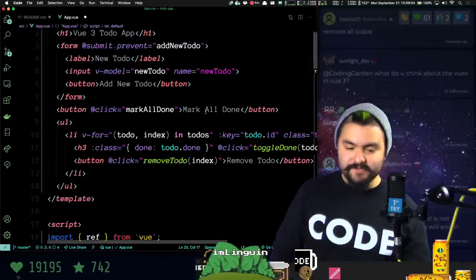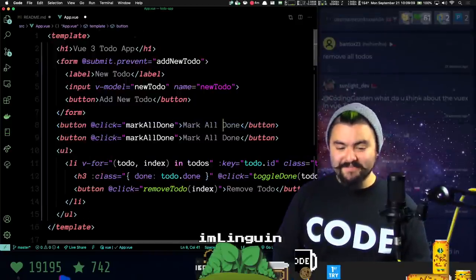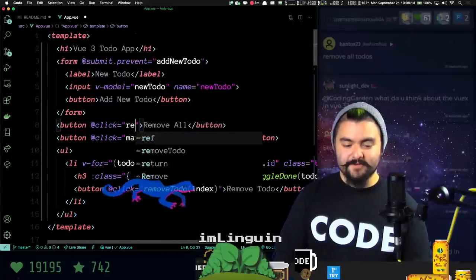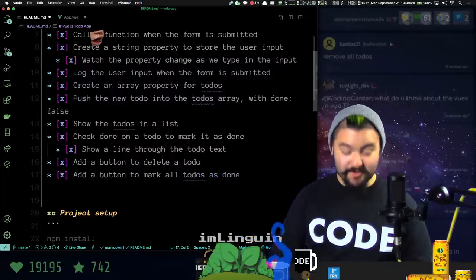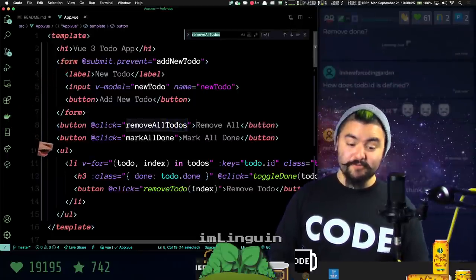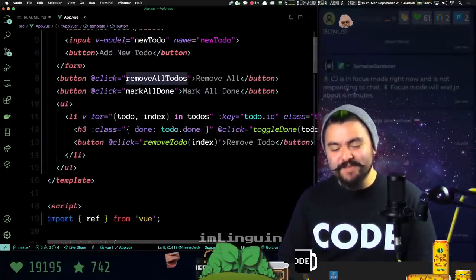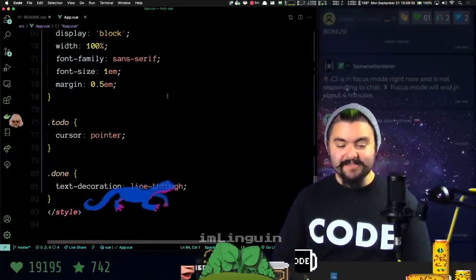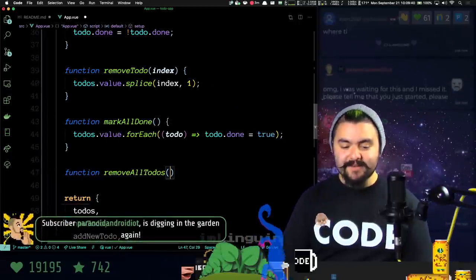We could add remove all to-dos. It actually is very, very simple. We just set the array to empty, so we'll say remove all. This is bonus. This is not in the to-do list. Get bonus content for watching the video this long. Remove all to-dos. Remove only done to-dos. This is feature creep in a nutshell. But we'll do this one. Remove all. And remove all is simple enough. We literally just reset the array to be nothing. Bonus content!